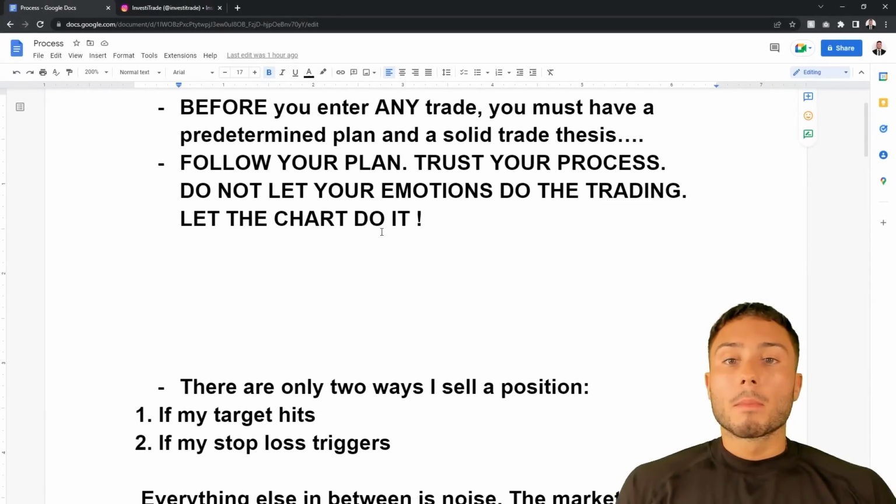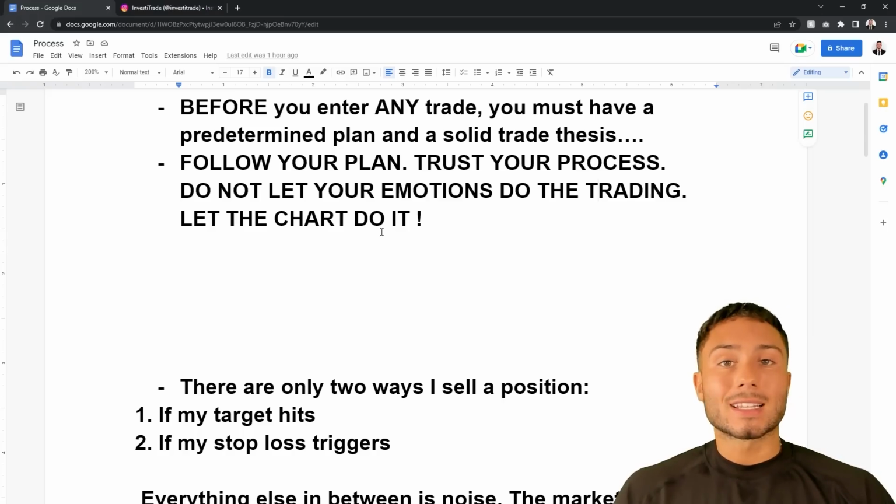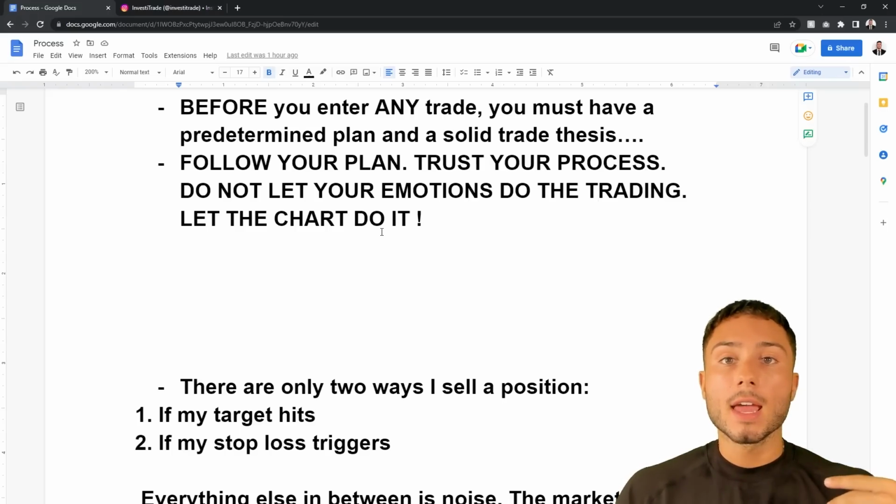Now, this is going to enable us to trade as systematically as possible and let the market do its thing. Everything that we try to control with the market is out of our control. Once we click that buy button, it's sitting back and reacting to what the market gives us. Everything else is noise. We must trust the plan and we must trust the process. If we try to control something that's uncontrollable, we're getting in the way of the process, and we're just going to let our emotions do the trading, and we're going to struggle.